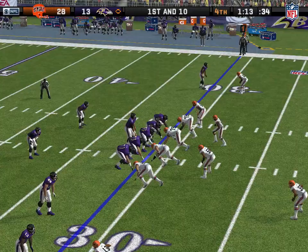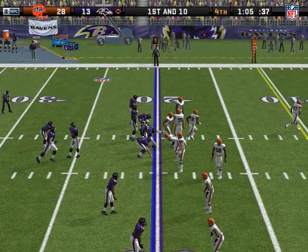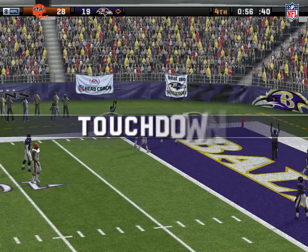The rush is up with the throw. Pass caught by the fullback. Jones comes up to make the play at the 20-yard line. He's calling everyone up to the line of scrimmage. Throwing, he finds his man in the end zone. Touchdown, Ravens.